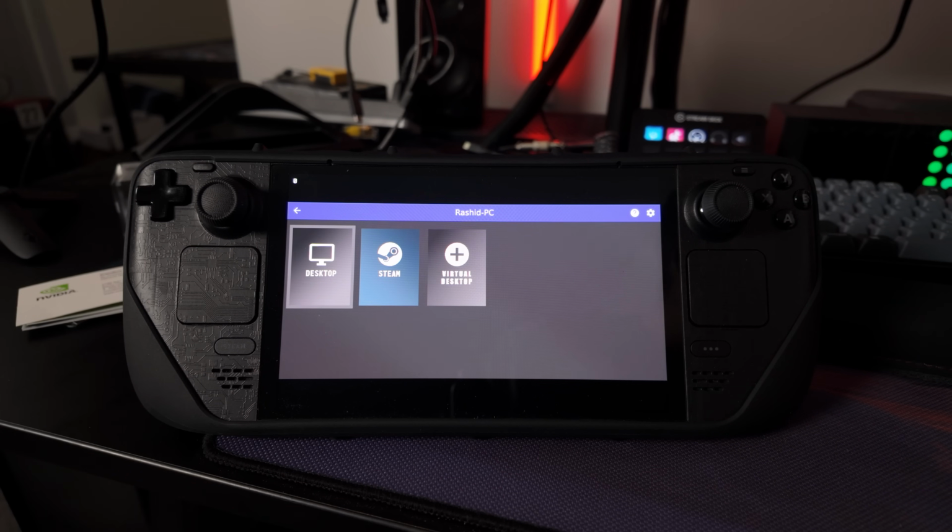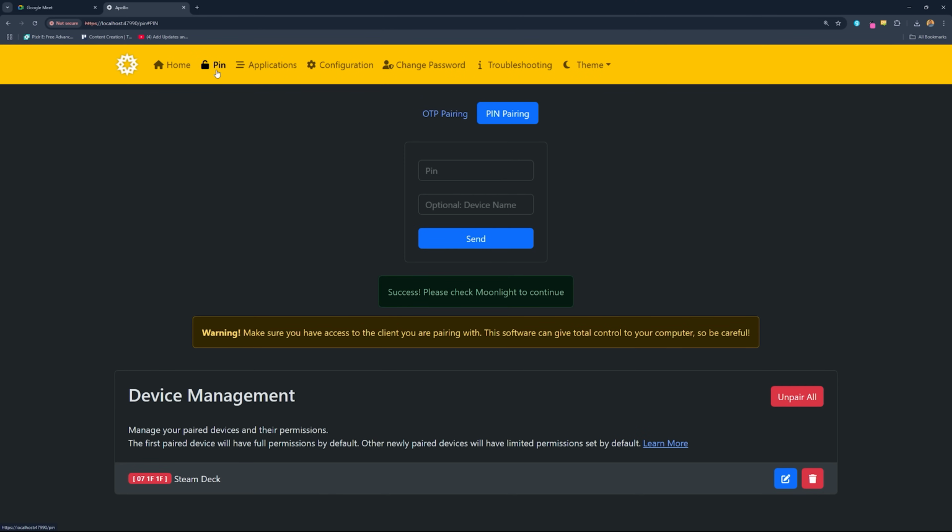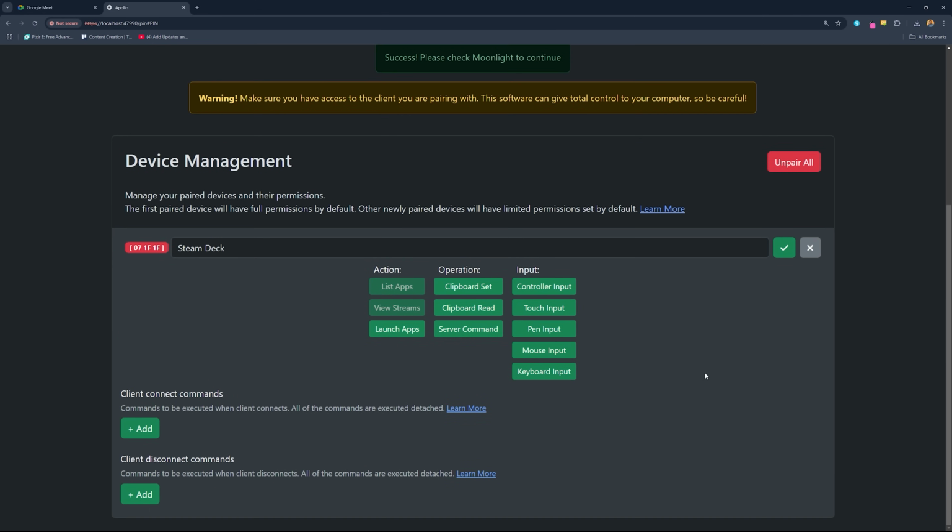in the Apollo UI. Now, when you go back to the pin tab in the Apollo UI, at the bottom, you'll notice we have device management, and these are all of the devices that you have already paired with Apollo. And if you click this blue pencil icon, it'll edit the configurations here, and this is where I want to show you. Here are all the list of the permissions that the Steam Deck is able to use whenever it connects to Apollo. And we want to make sure that all of these are green, and that's good.